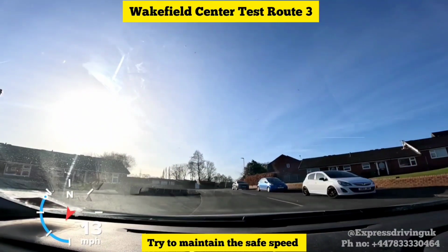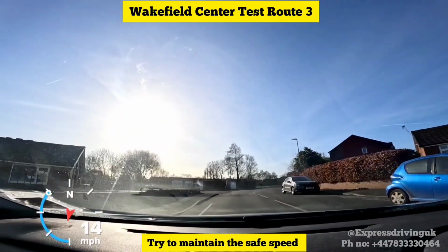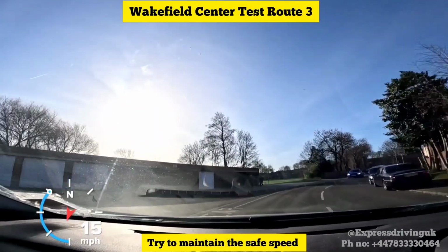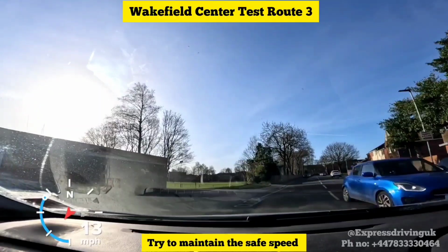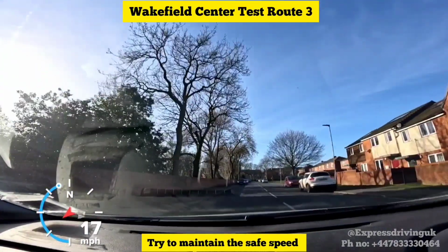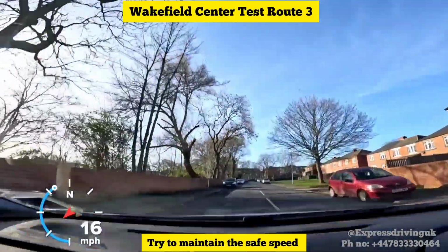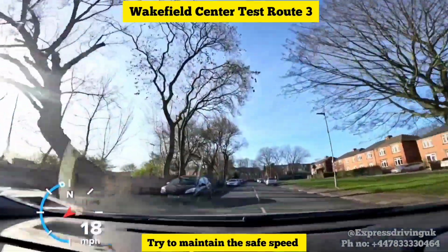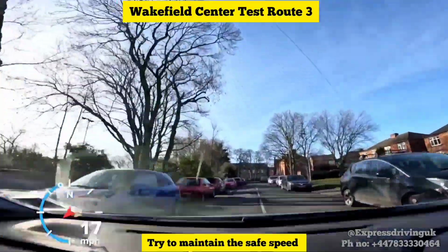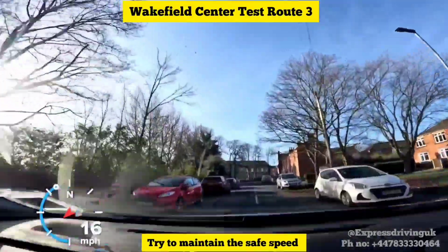This is a nice bendy road, so even though it's a 30 road, we can't really get to the speed limit here, because of potentially oncoming vehicles passing us, and we're trying to pass all these parked vehicles as well at the same time. We need to make space so that we can keep a safe gap from each other. Well negotiated. And at the end of the road, we will be turning right, please.